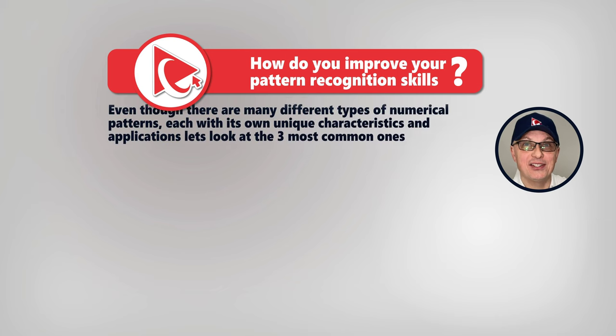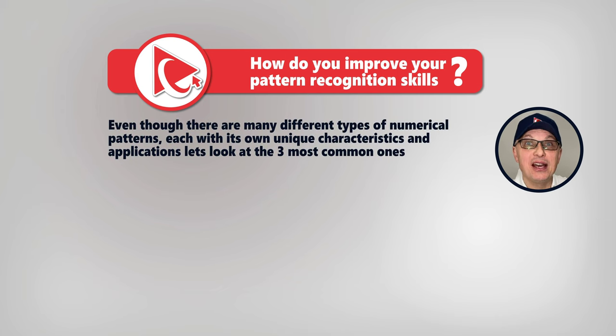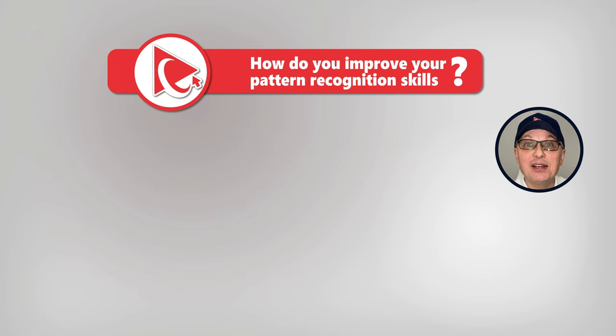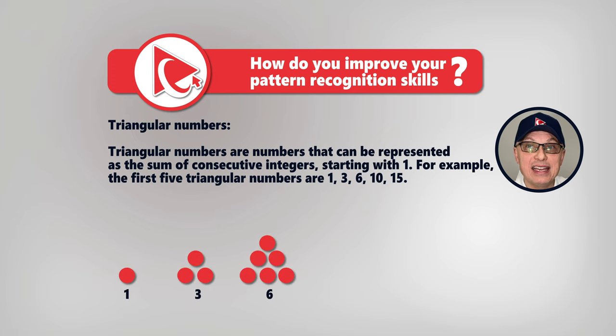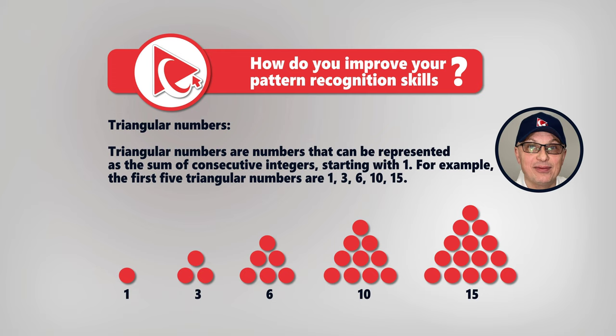I get a lot of questions on how to improve your pattern recognition skills. Let me share with you three common patterns we frequently see on the test. Let's start with triangular numbers. Triangular numbers are the numbers that can be represented as a sum of consecutive integers starting with 1. For example, the first five triangular numbers would be 1, 3, 6, 10, and 15.